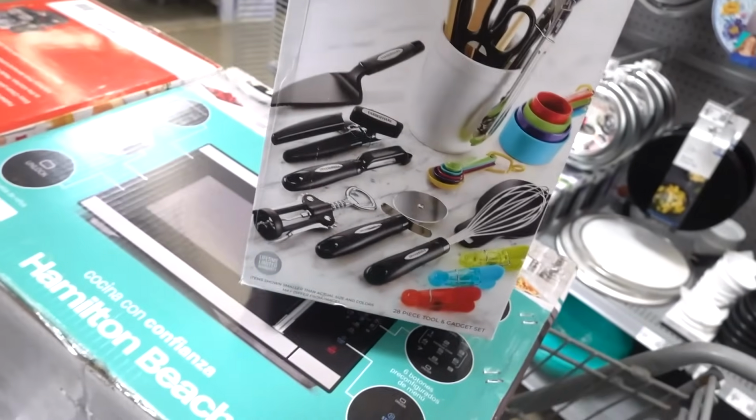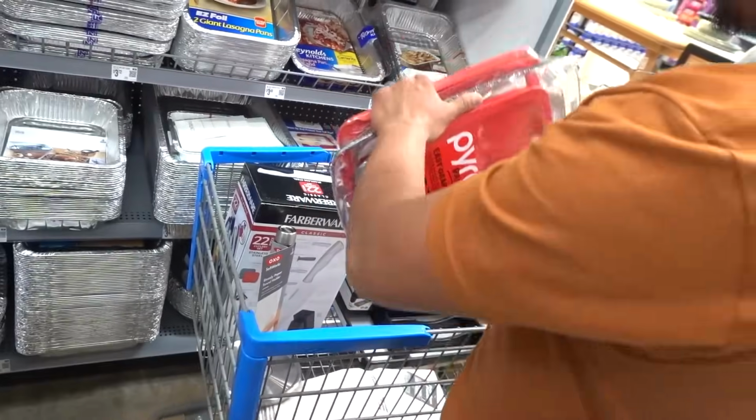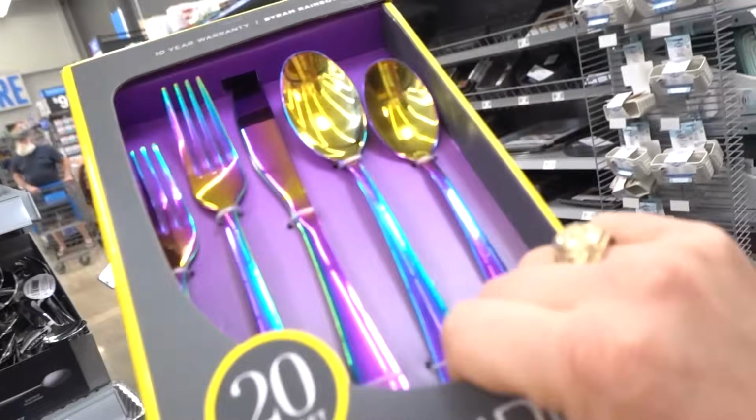Found this whole set, had everything we freaking needed. Who found it? I did. Did you? Pizza pan. What is this? Here's 4. Pyrex, perfect. Can you imagine if I could just pick whatever I wanted? I mean, I can. I can pick whatever I want, but look, it changes.